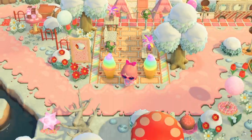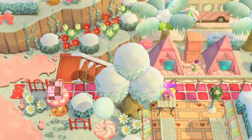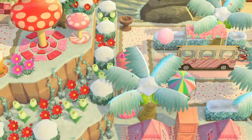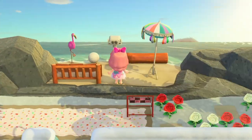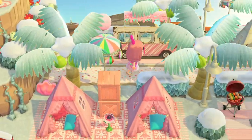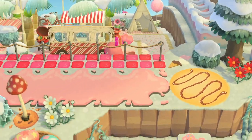Okay. Look at this, it's like an entire campground. Zigzag through. Oh, the secret beach. Those flamingos really kill me because they always look like they're about to kick you. Still better than the crabs though. Those crabs are freaky.